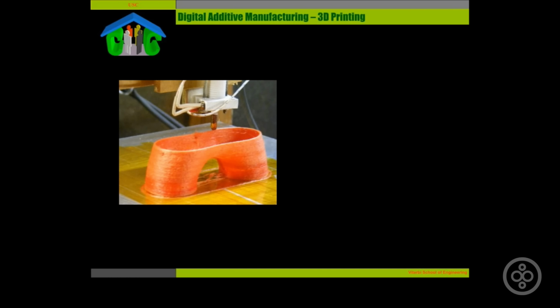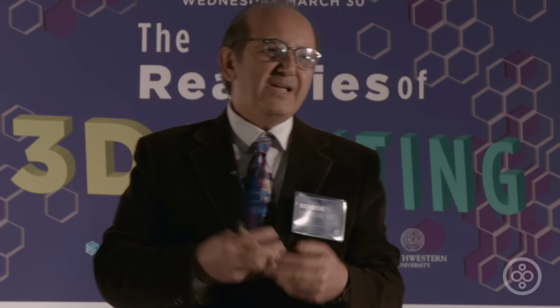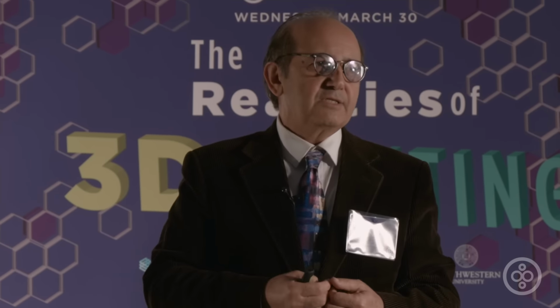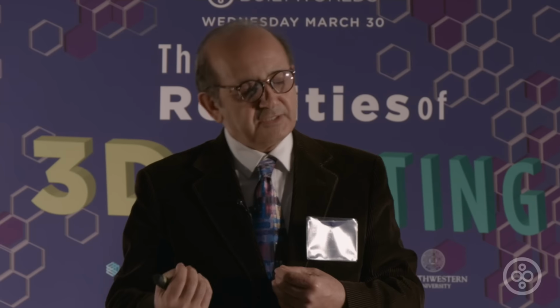This concept, while it is new in the field of manufacturing, is very old in construction. This building was built by 3D printing about 2,500 years ago in southern Iran. I'm from Iran originally, so I love Iranian architecture. So building layer by layer, like bricklaying, is a standard way in construction. So when I came to that realization about 20 years ago, it became obvious to me that really the true potential of 3D printing is really not in manufacturing.